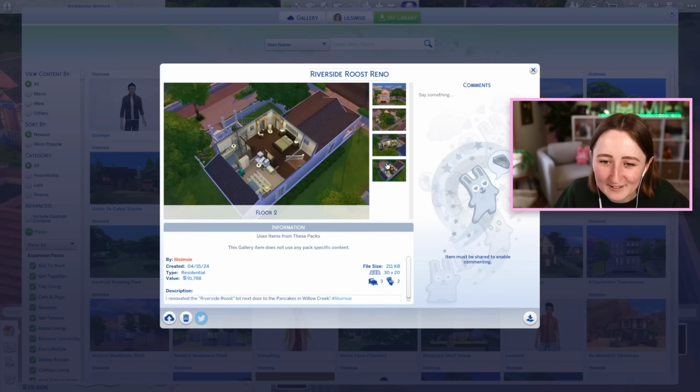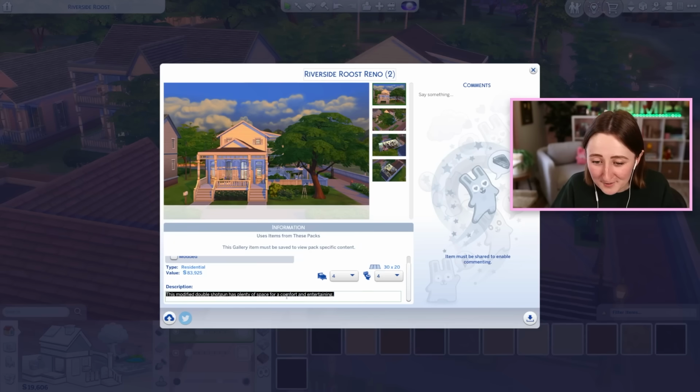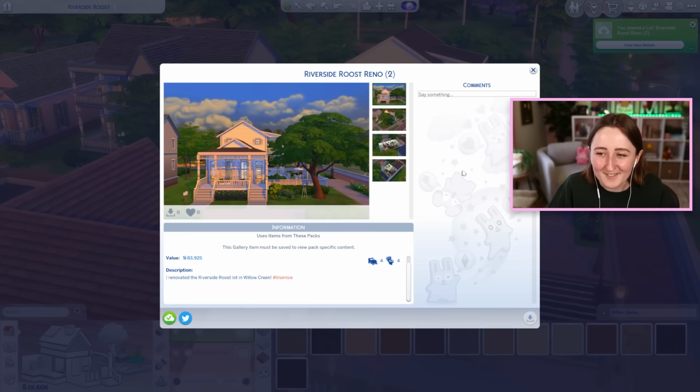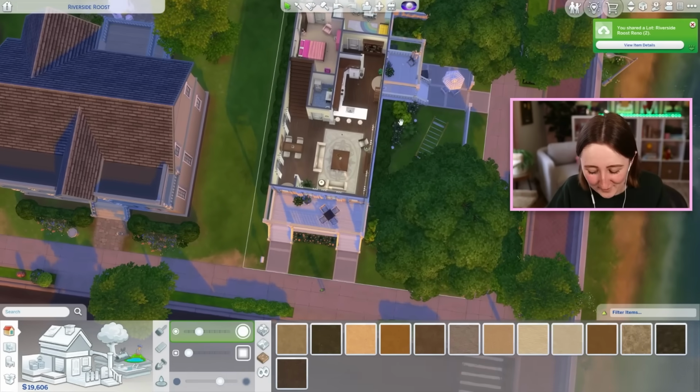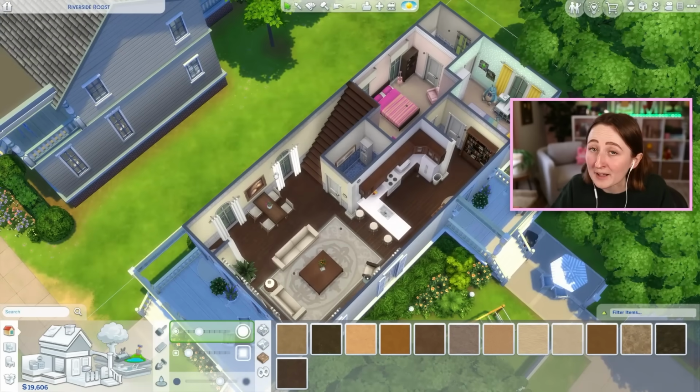Totally different interior vibe. I'm gonna call this the Riverside Roost Reno 2. It has more bedrooms and more bathrooms this time, but it's cheaper, because I used cheaper appliances. This one's on the gallery, the other one's on the gallery. This is kind of a quick tour of our version this time. We have more of an open floor plan. It's a lot brighter than the original.